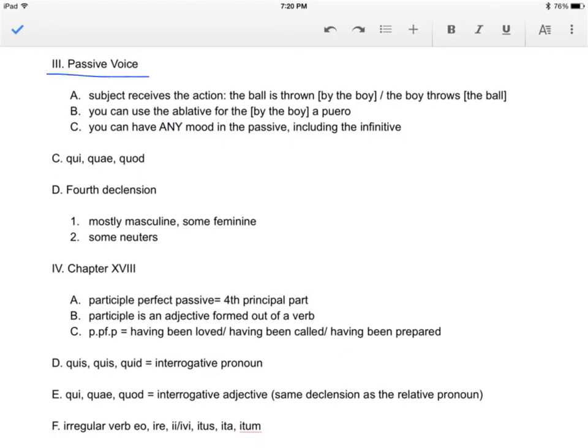Passive voice. Nobody really learns grammar in school. Even if you do learn a foreign language, you don't really go over things like voice. So it's difficult to teach from scratch, and a lot of people have difficulty with it, but the subject receives the action rather than doing the action. The ball is the subject in this sentence, and it is thrown. It receives the throwing. Now, the part in brackets, I can add that detail, but it's not necessary for the sentence. I can just say the ball is thrown, period. I can indicate the agent or the doer, but the subject in this case receives the action.